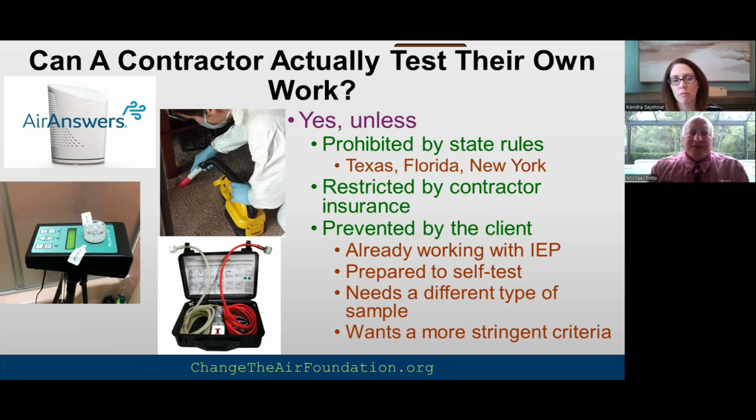But there's all sorts of different sampling methods here. You can see the guy with a vacuum in the upper right photo there. That would be more of an ERMI style test that should be done on the carpeted surfaces and things.